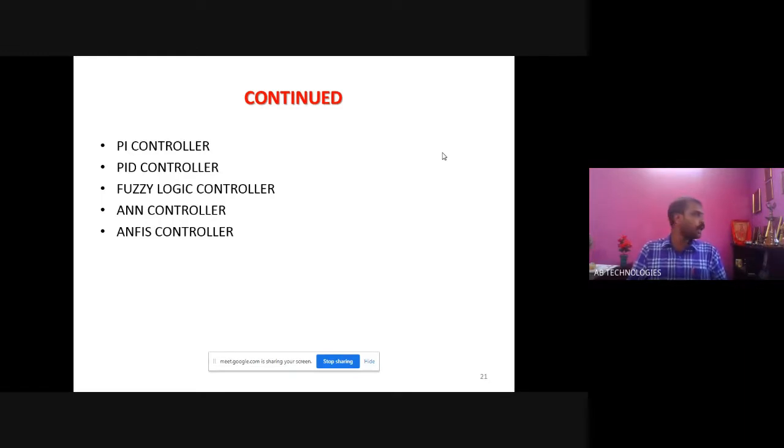In the PID controller, it will reduce the maximum peak overshoot problem, but settling time is too high compared to the PI controller. That's why we are going to fuzzy logic controller. So fuzzy logic is the intelligent control technique. It's having external memory.